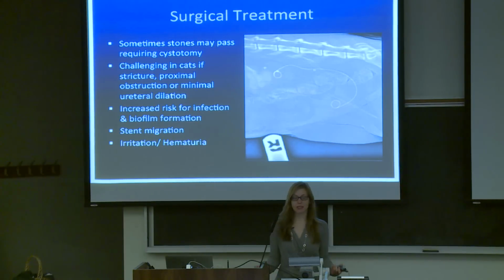Sometimes the stones may pass requiring a later cystotomy, and Dr. Singh's going to talk a little bit about the options that we have for minimally invasive, and so this is a really great option to avoid having to do a second large surgical procedure. We now have done a laparotomy, but if these stones pass later, as Dr. Bloy said, we don't often have to do that. So we're showing you some of the extreme examples where you see these nice big giant stones on the screen, but there's going to be lots of situations where these are very, very tiny little stones, but it doesn't take much for 0.4 millimeters to become obstructed.